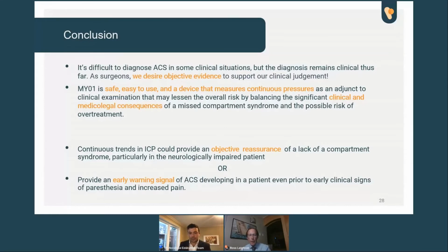So I really think it's going to change the way we measure these things going forward and help our patients and help our colleagues make the diagnosis in an earlier, more predictable fashion.